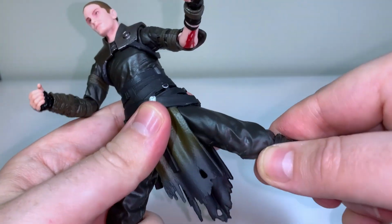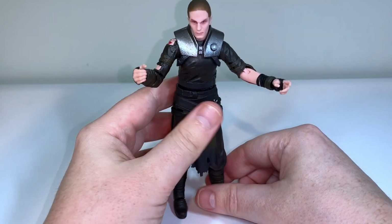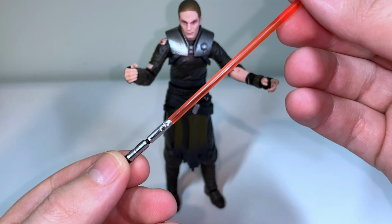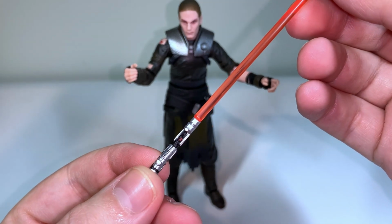Sometimes, I guess you just kind of lose. Otherwise, he has some bends in the legs and knee, and for the standing test here, he stands pretty well, pretty easy to be messing around with. His only accessory included is his lightsaber. It is a new one though. Looks like his kyber crystal is exposed, which I think is pretty cool.